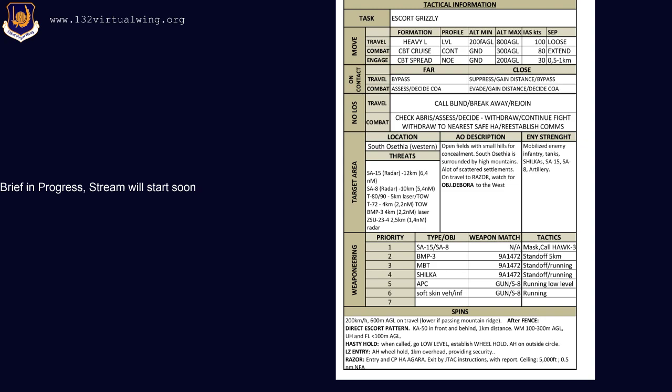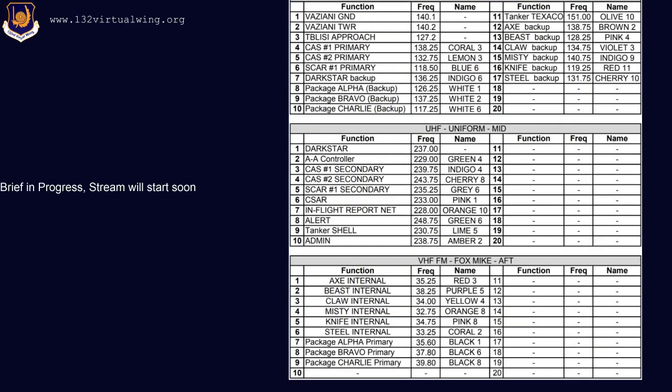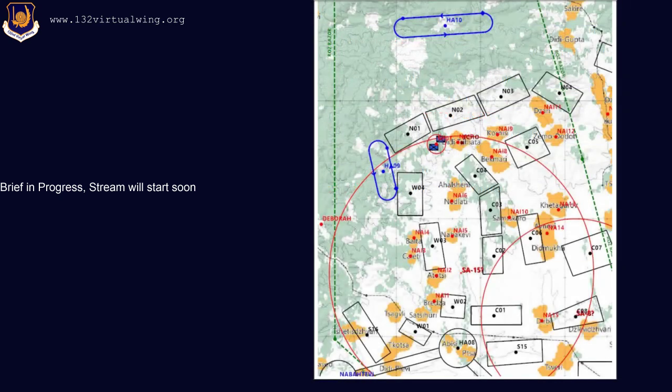Meanwhile, Shark and Grizzly are going to proceed to Kashuri. We're going to be departing west, going around the mountains, and then heading to Kashuri. After we are done at Kashuri, or if Razor calls us, we're going to proceed directly to Razor's location. Razor is the active JTAC in the area, and he has full authority in the ROZ.